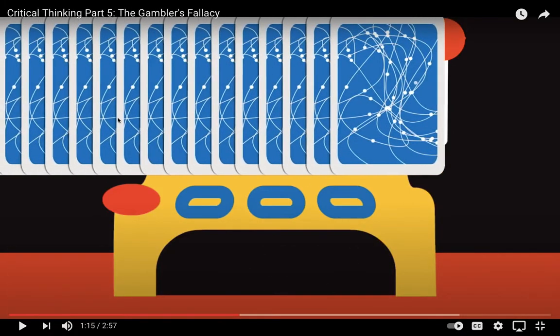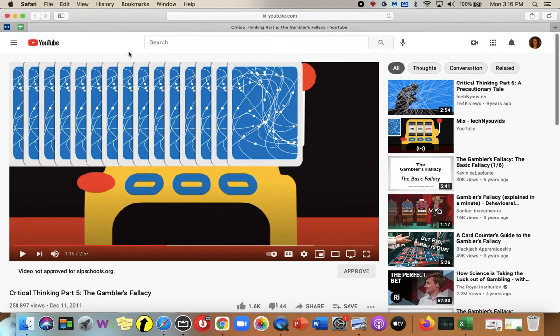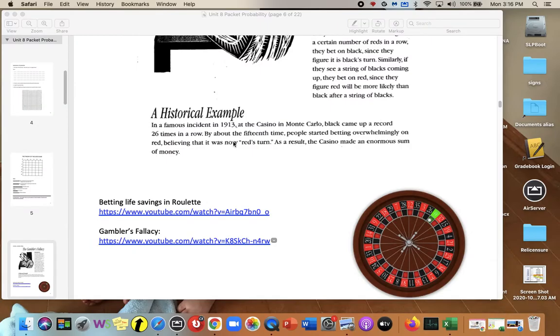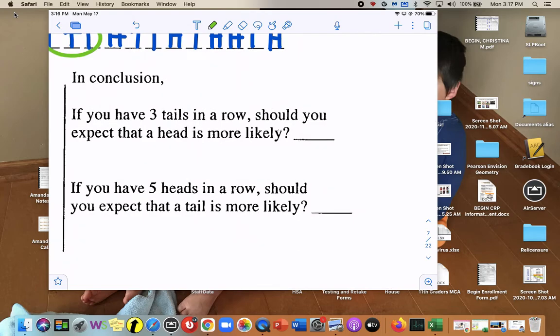All right, so again, gambler's fallacy just states that it doesn't matter what happened in the past. It's not going to affect the future. So when I ask you questions like this right here, if you have 3 tails in a row, should you expect that a heads is more likely? And the answer is no. It doesn't matter what happened before. You still have a 50-50 chance of getting a heads or a tails on the next toss.